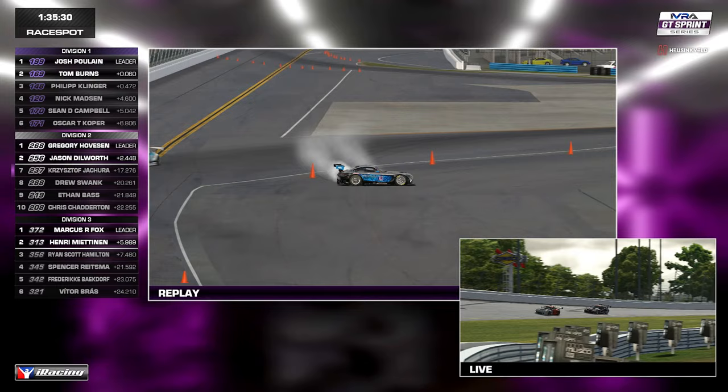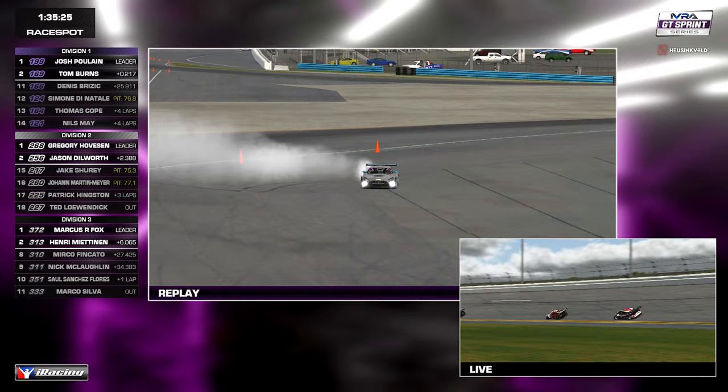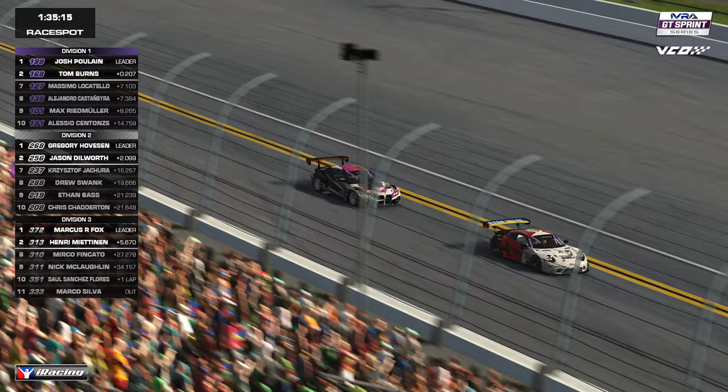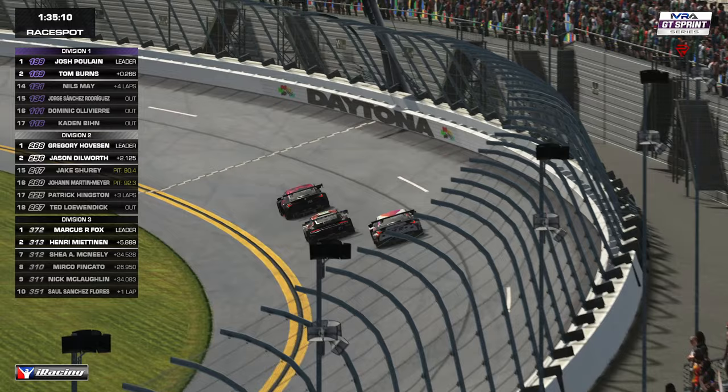Maybe he got a little bit spooked by the penalty message, but it's also super easy to spin out there, as the very outside of turn six is heavily off-cambered. You can lose it there on the bumps down on the curb at the exit onto the banking.